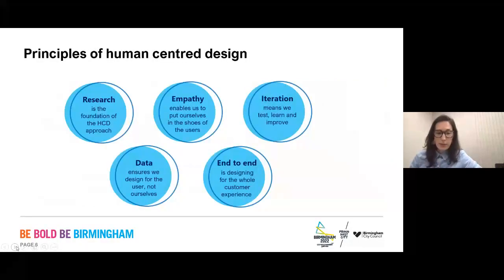So just a couple of principles of human-centred design. Data helps to tell us what is happening, and the research tells us why it's happening. So those two really work in tandem, and they're foundational to how we work. Empathy enables us to put ourselves in the shoes of our users, and that goes hand in hand with the user research element. End-to-end I've already mentioned, but thinking in that holistic end-to-end way helps us design for that whole customer experience. And iteration means that we don't just go with what we've started with, but we're always testing with real users. We're learning what's working, what's not working, and we're improving upon that.